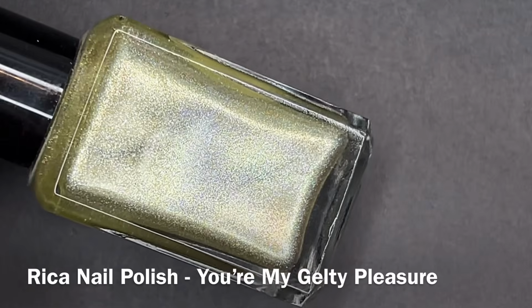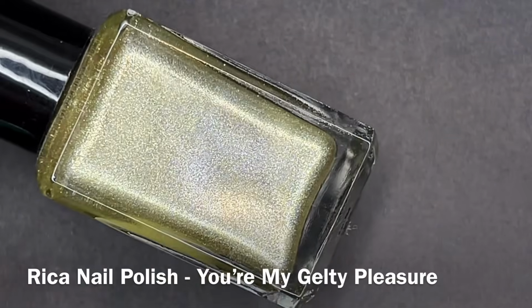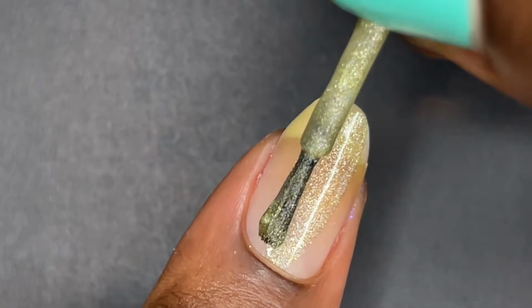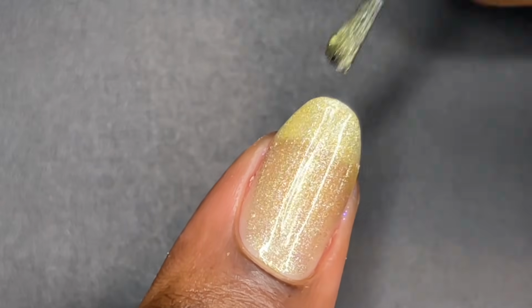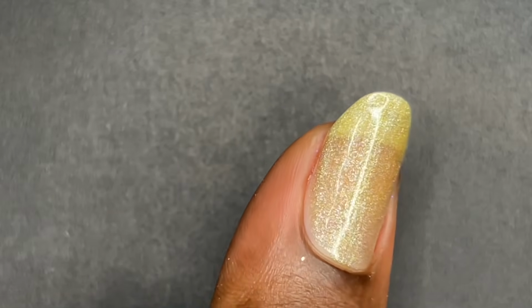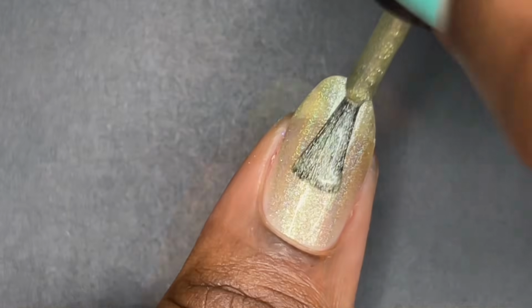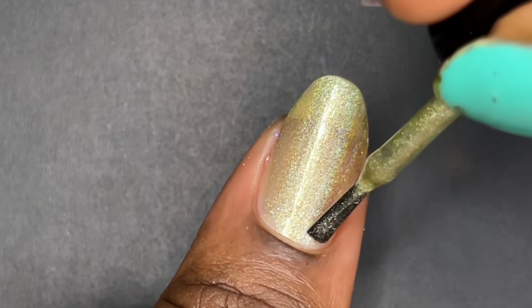Next, we have a brand that I have no idea about. I got this in a mystery box years ago on Hollow & Co. This is Rica Nail Polish You Are My Gelty Pleasure. And I can't say that I've seen a lot of yellow holos. So I was pretty satisfied with this one, even if I got it in a mystery bag and didn't pick it myself. But that formula on there, you saw it leveled so good with that dinky brush, right? I'm obsessed. That alone just makes you want to purchase from this brand again.